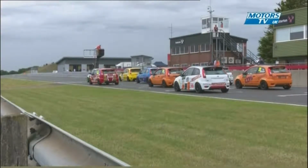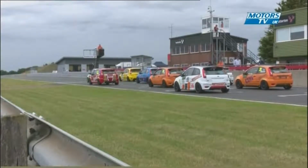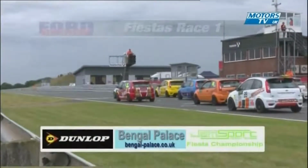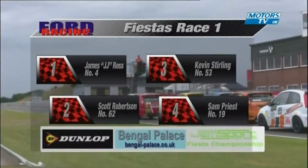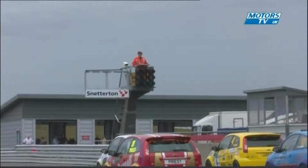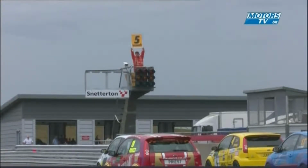The man who set the pace in qualifying is JJ Ross. He's there virtually just left of centre shot. So here's the grid for race 1. JJ Ross heads the Class C cars from Scott Robertson, then Kevin Sterling and Sam Preece. 23 cars about to start round 7 of the Jam Sport Fiesta Championship 2015.